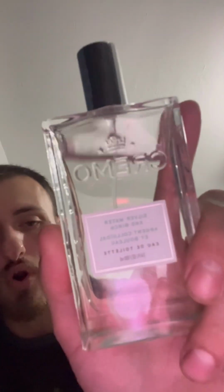Coming in at number 3, this is a springtime scent, and this is what put the CREMO craze on for me. This is what started it all for me, basically. I got a body wash version of this scent, and I ended up finding out that they had fragrances. I was trying to figure out if they had a cologne version of that body wash, and they did. And that one is Silver Water and Birch at number 3.